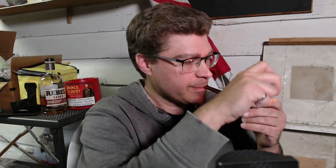By the way, I've got the pipe, and in it, I do have some Prince Albert at the moment. This is a really great pipe for Burleys, Virginia Burley Perique blends. Which is what I primarily smoke out of this.